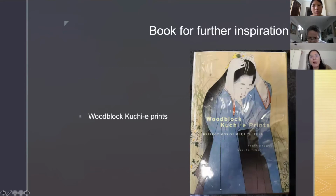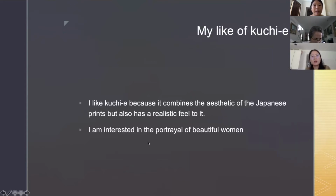Book for further inspiration, Woodblock Kuchie Prints, Reflections of Meiji Culture. And I like Kuchie because it combines the aesthetic of the Japanese prints, but also has a realistic feel to it. I'm interested in the portrayal of beautiful women.